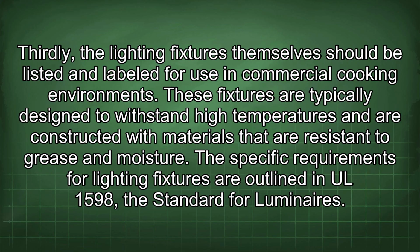These fixtures are typically designed to withstand high temperatures and are constructed with materials that are resistant to grease and moisture. The specific requirements for lighting fixtures are outlined in UL 1598, the standard for luminaires.